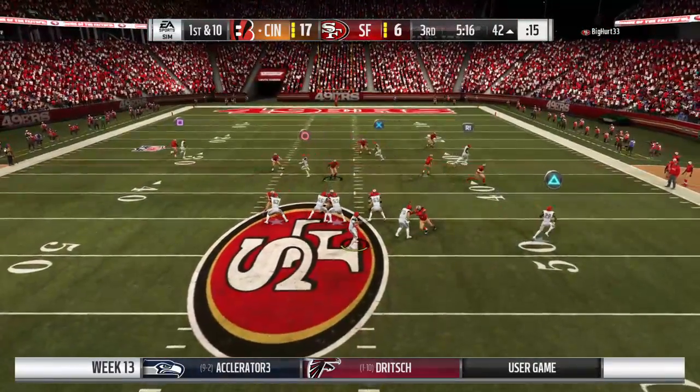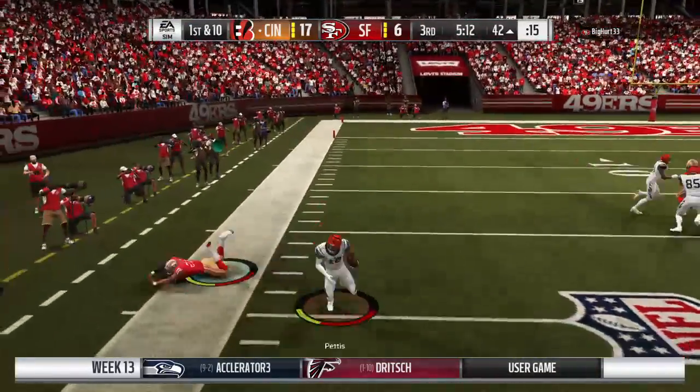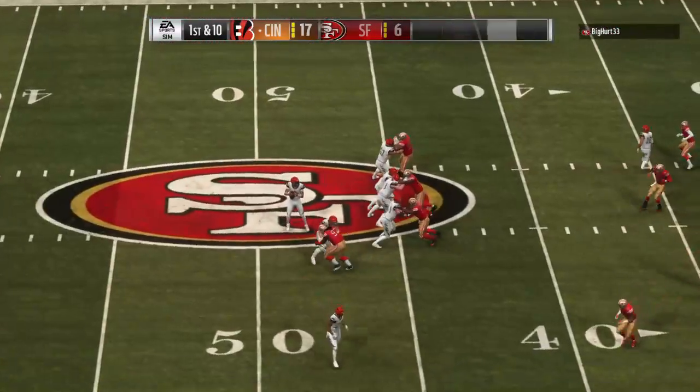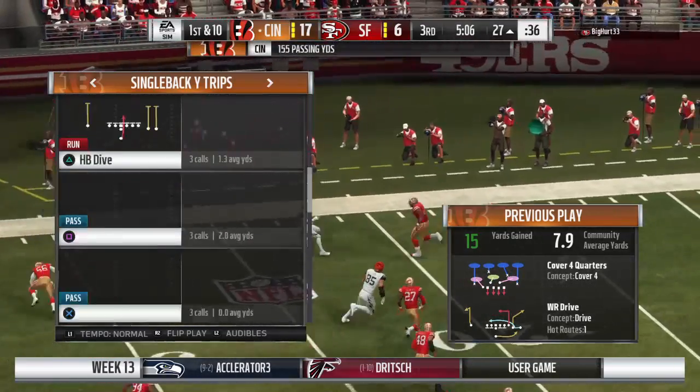Following the interception here, Mariota. Oh, he's got a man wide open, complete. And he works it past the 30, almost to the 25. That one good for 15, and the Bengals get a first down.